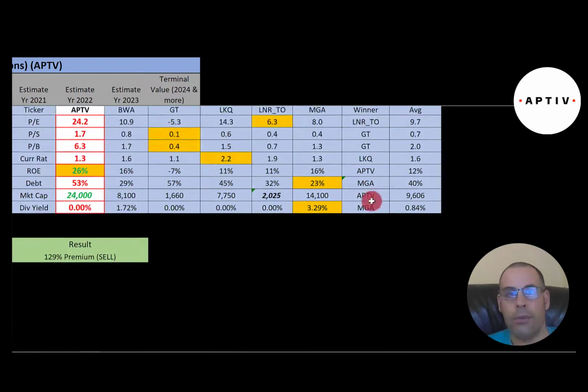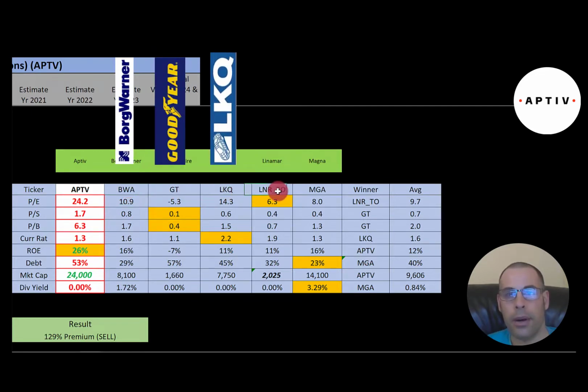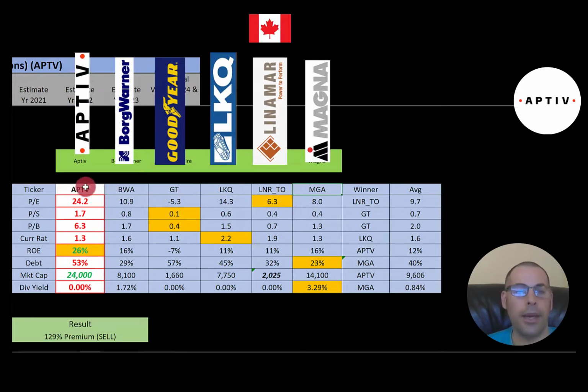The best way to look at ratios is to compare them to similar companies. I've done videos on BorgWarner, Goodyear, LKQ, Linamar, and Magna, all in the same industry as Aptiv. And if Aptiv has a number in red, they're worse than the average. If they have a number in green, they're better than the average.